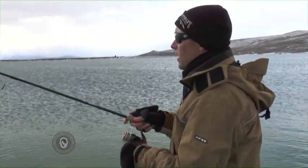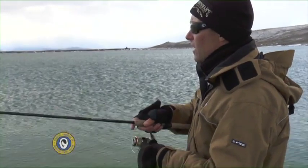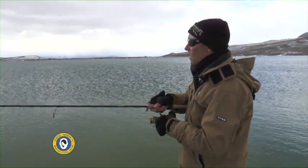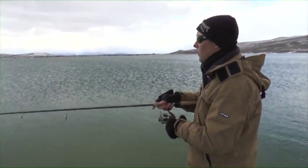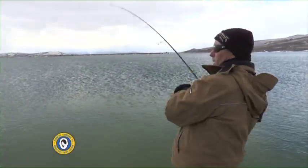I have a feeling this one's gonna get bit here, right here, real quick. He's on it, he's on it. They are biting it right when it breaks the surface film on its way up. There he is, got him. There, that one bit it on the drop, right there. There he is.